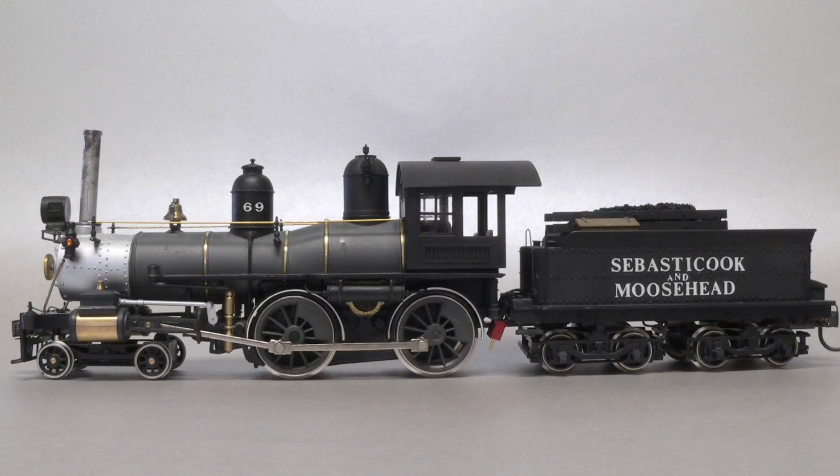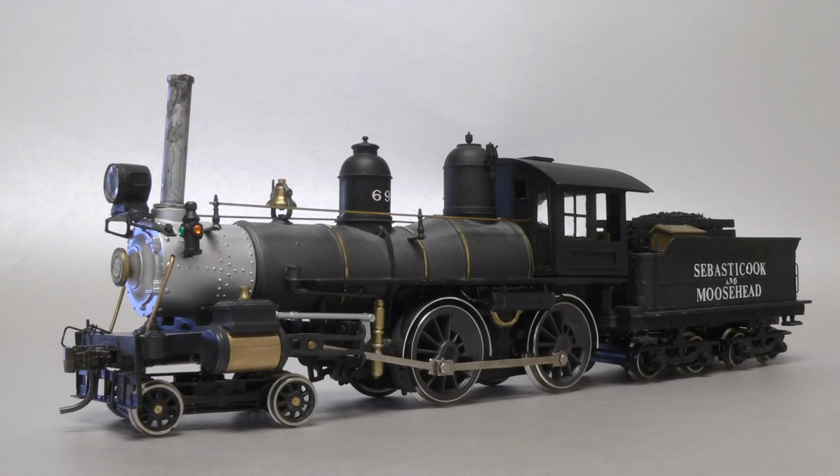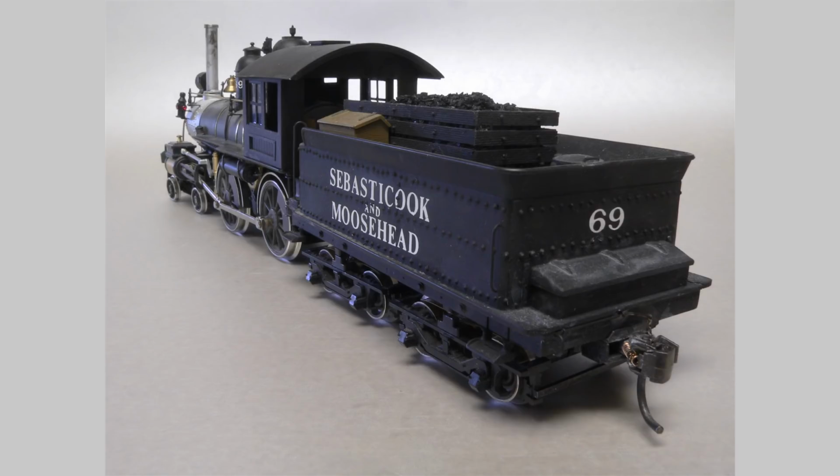So he scratch built the cab and the domes and the stack and the headlight and the marker lights and so on and so forth, and of course the coal load. Right. Al was going for all of the NMRA certificates so he could get his Master Modeler Award. And he completed all the certificates except one. Oh. He was working on the author certificate when he passed away.